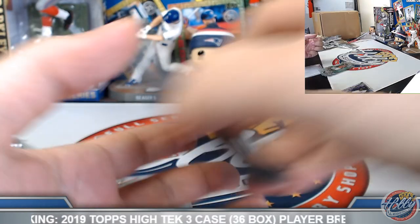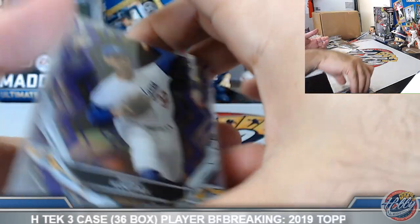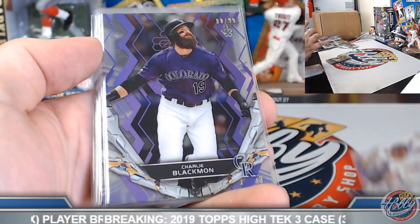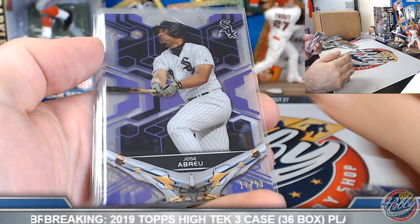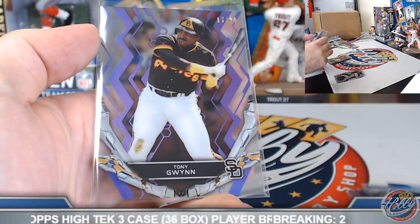Purple out of 99, we did have 8 of them. Koufax, Chris Sale, Blackmon, Abreu, Lucroy, Polanco, Miguel Cabrera, Tony Gwynn.